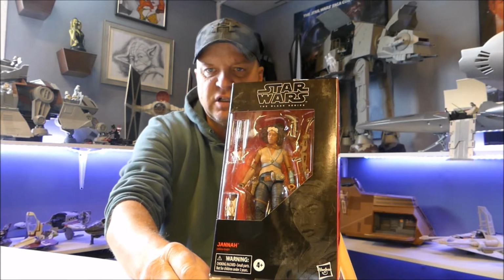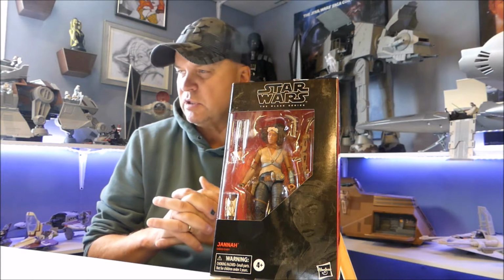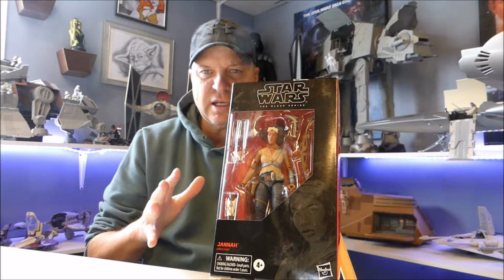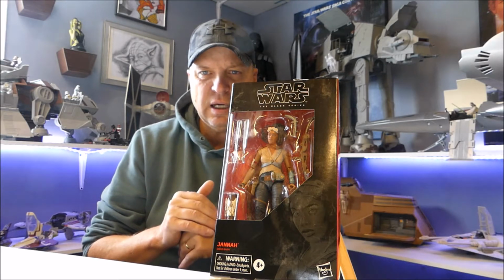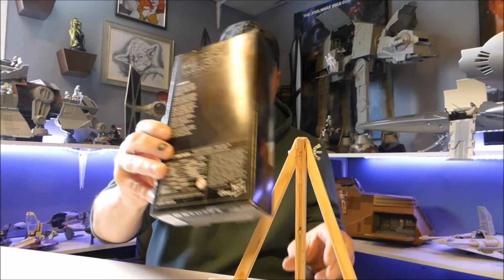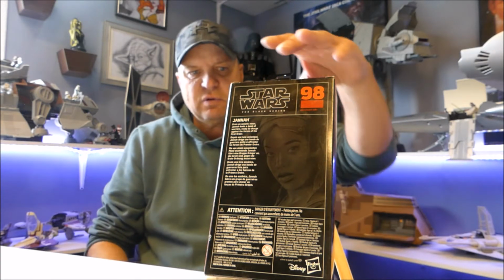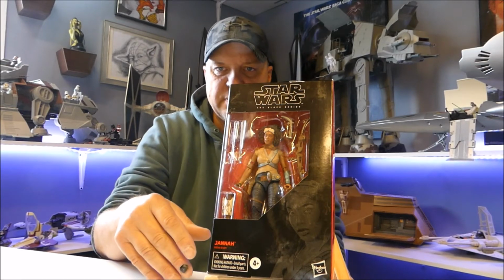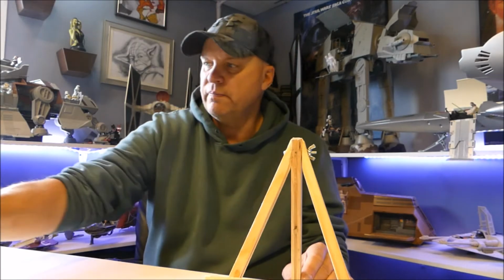I figured, you know what, I better get this figure. I think this is going to be one of the great ones in the line. Actually it turned out to be the biggest dog in the line. It went on sale for $10, and I picked it up. I thought, yeah, that's where we're going to go with this. We're going to go $10 for Jannah, and I'm glad I picked her up, but it was a $10 figure all day long. The movie wasn't bad. This character was so minor that you barely even noticed she was there. But when they put them on for $10, I'll definitely be picking them up. So Jannah from Rise of Skywalker in the collection.